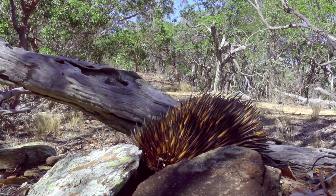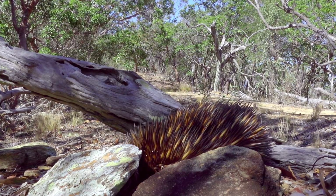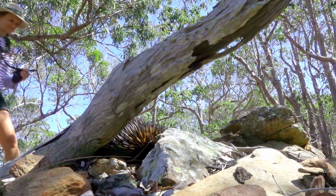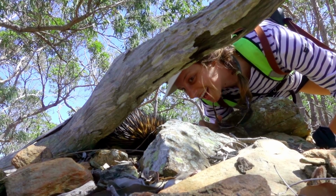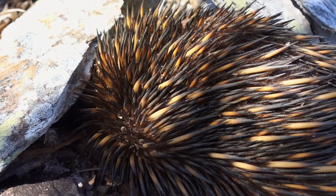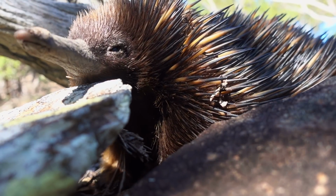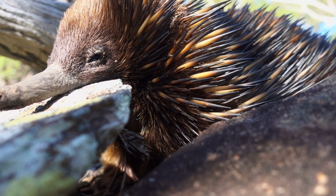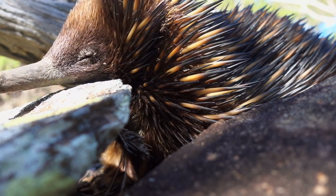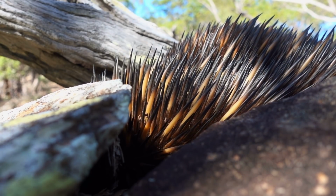You want to whisper? It's an echidna. Echidna aren't really that fond of human company, so we continued on our way and left him snoozing in the sun.